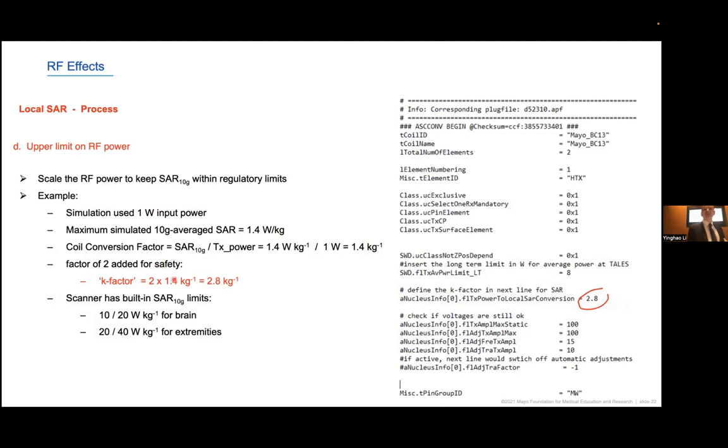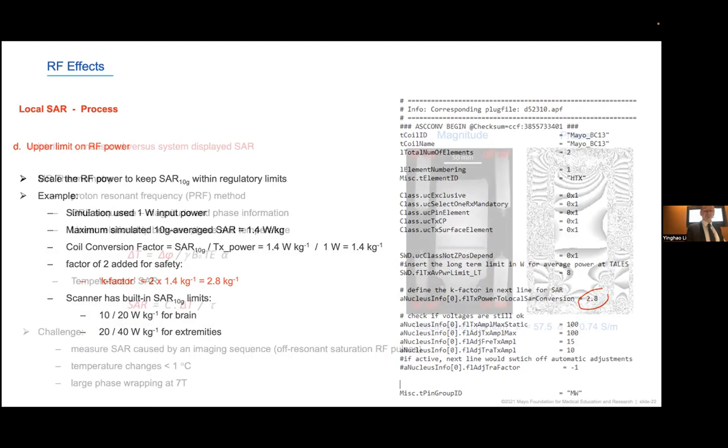We added an extra safety factor just because of potential modeling errors. And this number then is written into a file, which is on the scanner, which controls how much power the scanner will allow to be transmitted into that particular coil. So this is the process you must go through. And again, this then is designed to make sure that we don't exceed any of the regulatory limits that we have for this single transmit coil system.